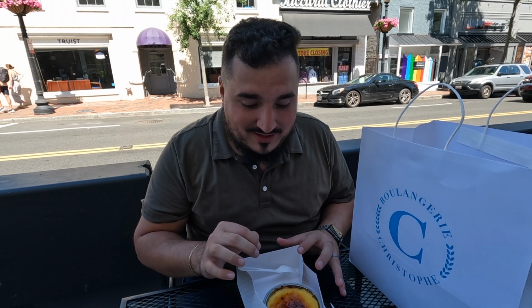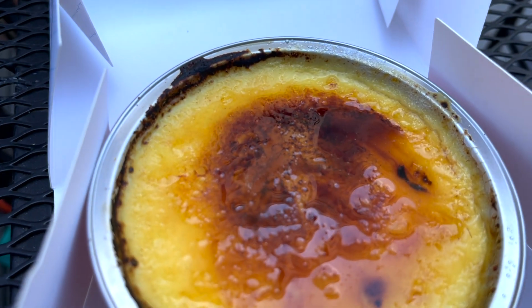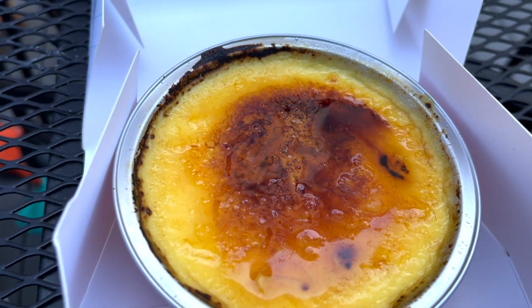So now we get to try the creme brulee. I saw this on the display, and they had just put them out, or they started putting them out as I went in. Let's go ahead and try this. You can see that delicious fire braised sugar on top. Let's see if I can crack this.